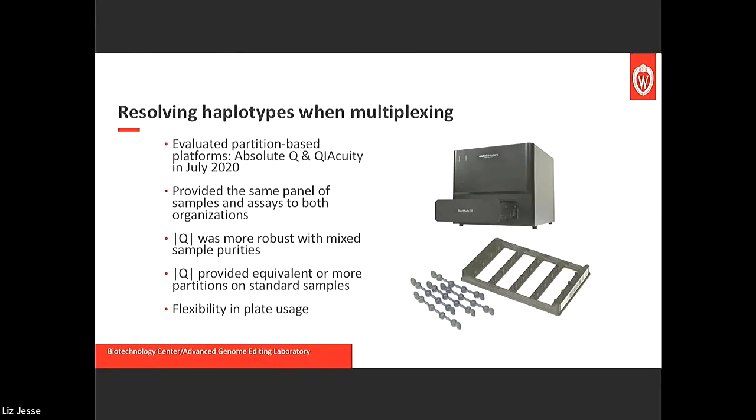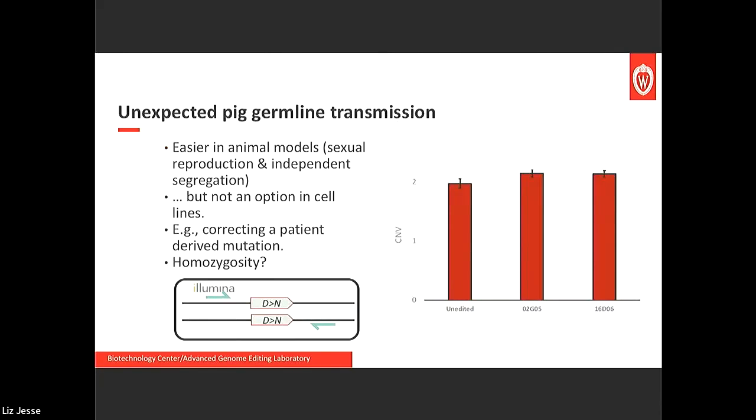And finally, Holly mentioned this, that the plate usage is really flexible. We don't usually have 16 samples at once. We usually have 4, maybe 8. So you can use a single column at a time and then keep the plate and use the rest. So that being said, we went with the Absolute Q, and that's what we have here at the BioGarage now, available for you.